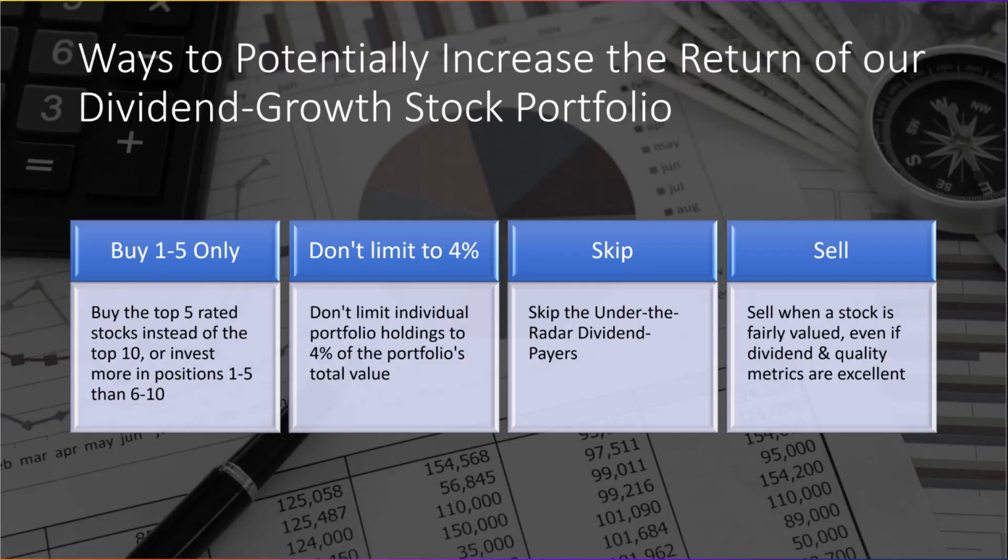Now let's talk about ways to potentially increase the return of our dividend growth portfolio. For those that are okay with giving up some portfolio diversification, I believe there are 4 potential ways to boost the portfolio's returns. Number 1, each week on Monday I post the top 20 dividend growth stocks on beatthestockmarket.com and now Substack. The list is also shown on this video.